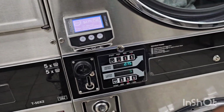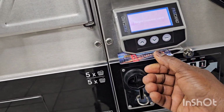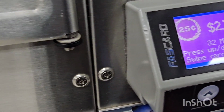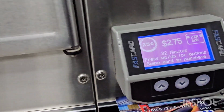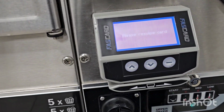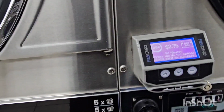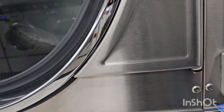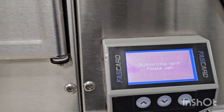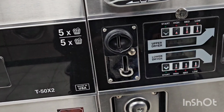So like this is the card now. You have to swipe it, put it inside like this. You see it says, please swipe. It is $2.75 to dry for 32 minutes. So I've swiped. The machine tells me, please re-swipe the card. That means it did not take it the first time, so I swiped it the second time like this. Now it says authorizing. That means the card has worked.